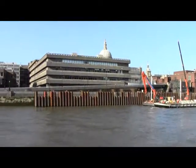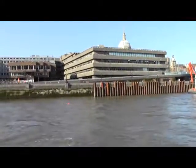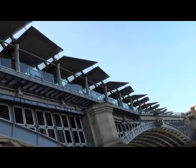It has 3 galleries inside it. Downstairs you have the Whispering Gallery. Halfway up you have the Stone Gallery. And just above the dome there, you have the Golden Gallery. It's a viewing platform. This we're passing through now, these are the Blackfriars bridges.